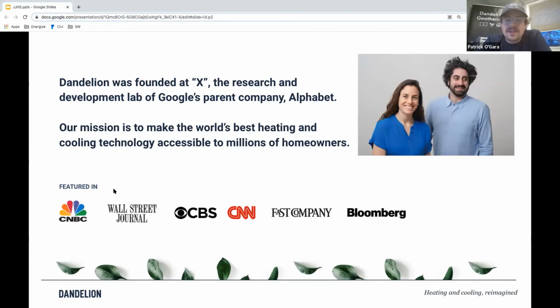And Google X has this broad moonshot goal of trying to fix major issues environmentally and in the world in general. And Kathy Hanoun, as well as James Quasi, whom you see in this picture here, co-founded Dandelion to help achieve one of those goals, which is to reduce carbon in buildings, of course.